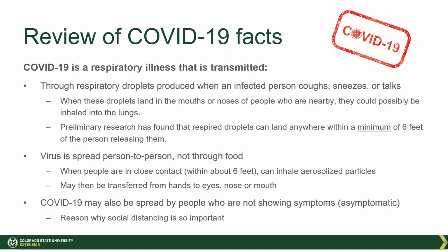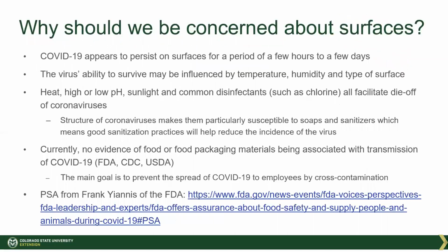And so what we know is somewhere between 10 to 25, maybe even 50% of the population, again, we just don't know through testing yet, may be asymptomatic. And so this is one reason why we're going to want to talk about much more rigorous cleaning and sanitation, because of what we've learned so far about transmission.